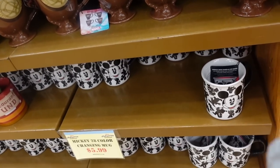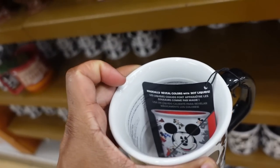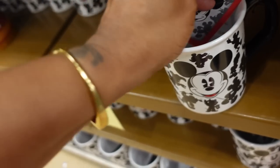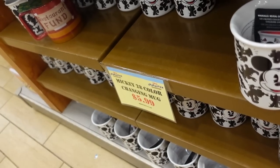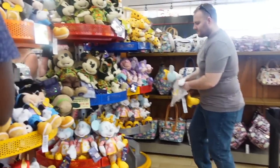Okay, this mug, I have to get it. $5.99. Oh, it's a color changing mug. Okay, yeah, we gotta get this. I might be a dollar over budget. All right, let's get in this line.